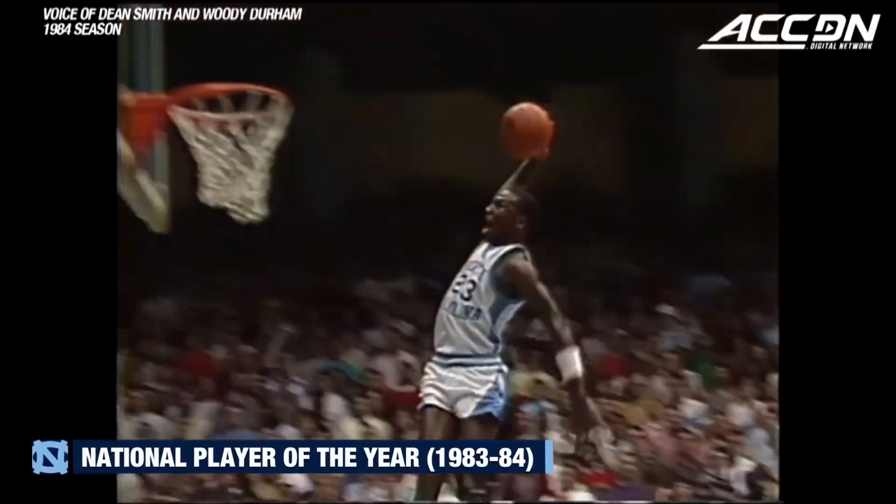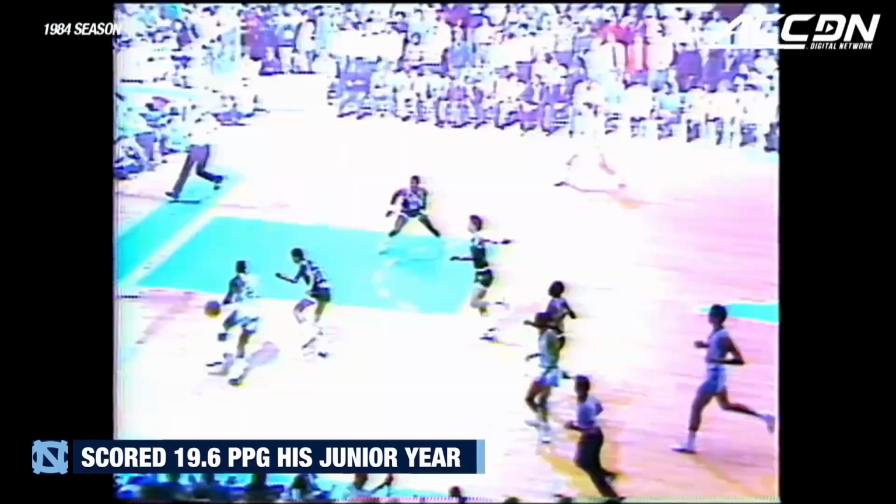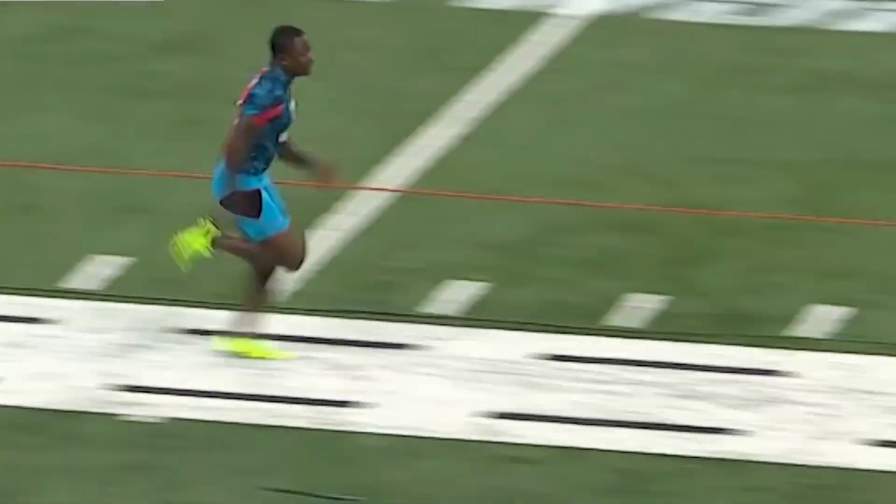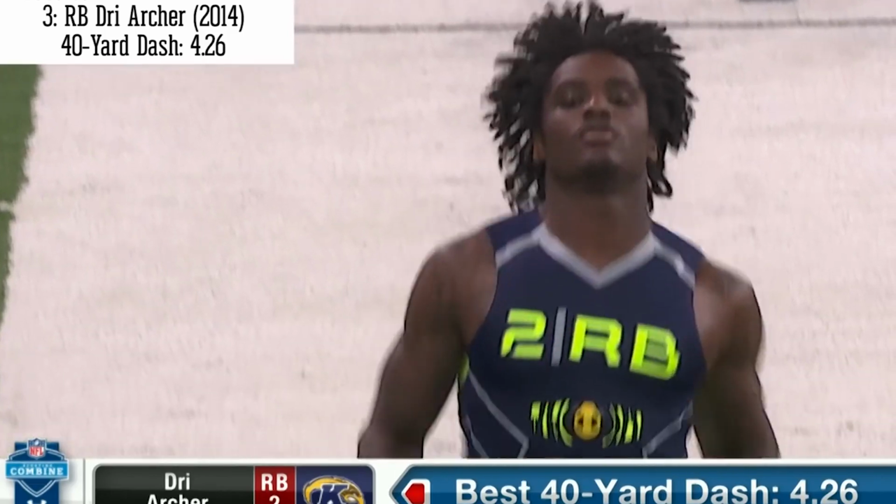While playing college ball at the University of North Carolina, Jordan was clocking in at 4.3 seconds for a 40-yard dash. To put that speed in perspective, Jordan easily competes with many of the NFL's fastest players who start at a speed of 4.3 in the dash to go as low as 4.24 seconds.